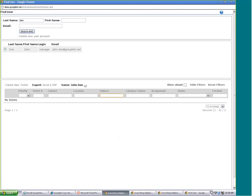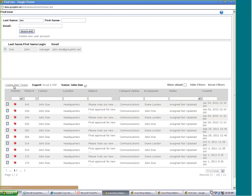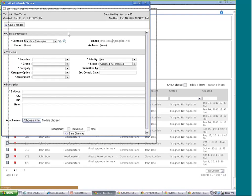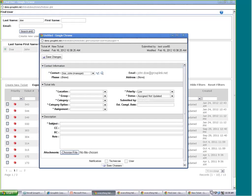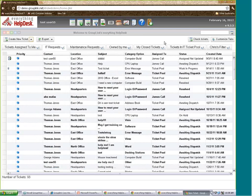Or if it doesn't meet that criteria, we can create a new ticket directly from here. It's going to pull open a new window, and what's nice about this is that it will automatically pull his information, whereas if we clicked it from the other link, it would pull open my information. Right? It's just saying we already know that we're creating this for John Doe and wants to see that there.